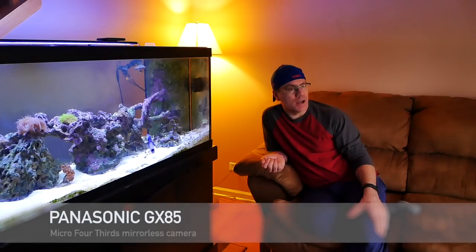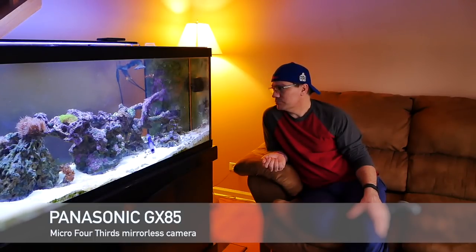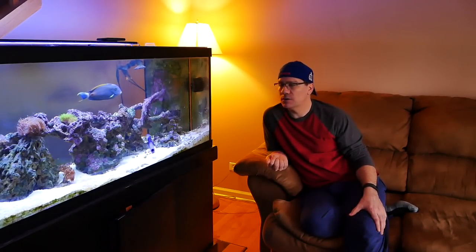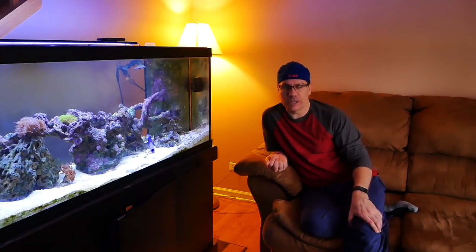So I'll give you guys some footage now with the new camera. I'm going to be doing most of my videos with the GX85 by Panasonic. I got rid of one of my DSLR cameras so I can afford this one. It's a great camera, mirrorless, micro four-thirds. I'll be doing a lot more filming on my Rotter Studios channel.